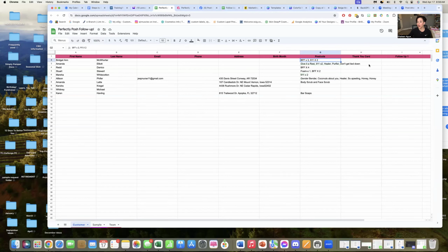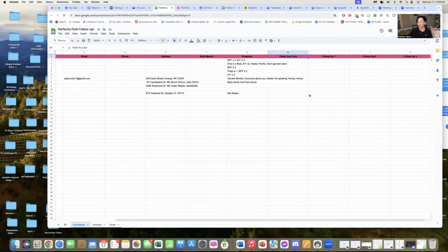And then here I have a thank you card section. So I make sure I first get a thank you card out. And then I have follow-up 1, 2, and 3. As we get into our renewal training into consistent care, there's several ways you can set up your follow-up. You could set it up to 2 days after they place their order, 2 weeks, 2 months. You could do it 3 days, 3 weeks, 3 months.